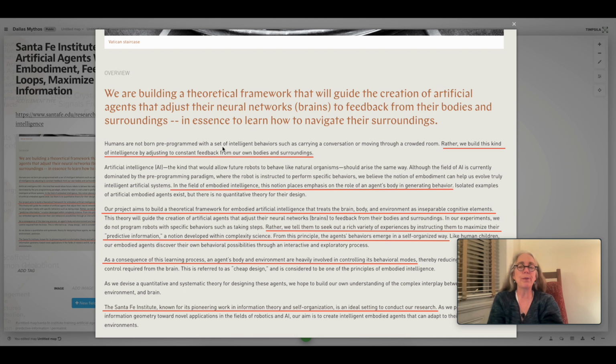Humans are not born pre-programmed with a set of intelligent behaviors, such as carrying on a conversation or moving through a crowded room. Rather, we build this kind of intelligence by adjusting to constant feedback from our bodies and our surroundings. And so I would say this, in many respects, is why early childhood development in psychology is super important for artificial intelligence, because they're looking at how does it go from a zygote to a functioning human being? How does that developmental process happen? How does the embryology happen? And then how does the cognition happen? And then how do the socially embedded behaviors happen?